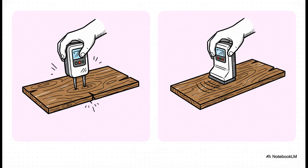Then you have the pinless meter. This one's more like an X-ray. It just reads the moisture right from the surface using electromagnetic signals so it doesn't leave a mark. It's awesome for quick spot checks. Both of these are lifesavers for finding that hidden moisture.